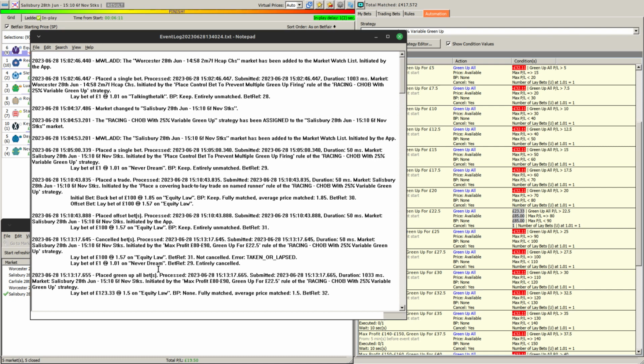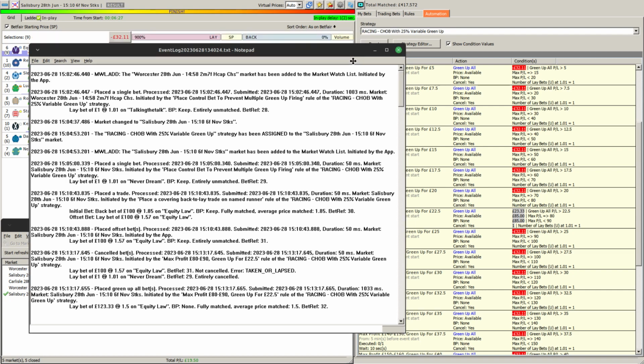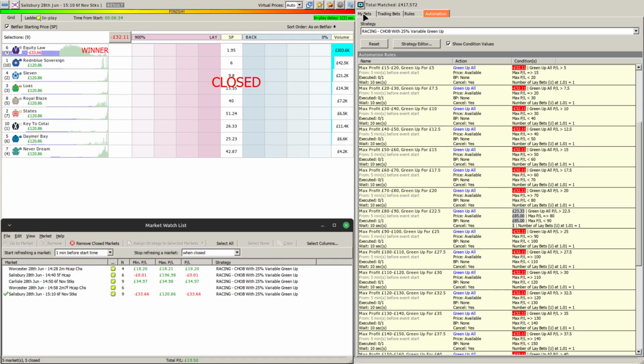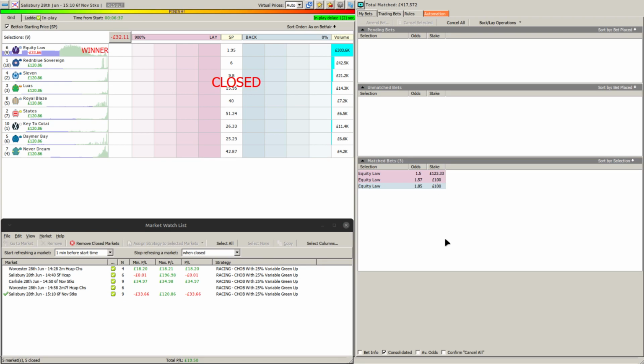So what actually happened was the green up process, when it was triggered, the lay bet required was based on the fact that that offset bet hadn't been taken. In other words, the green up was for £123. It didn't know about this bet here. The outstanding bet in the market was the back bet, so it put in a bigger lay than it needed to. Then, of course, Fairbot decided that this bet had in actual fact been taken. So there were more lays put into the market than need be.